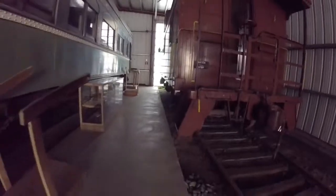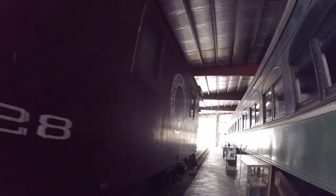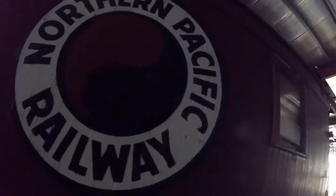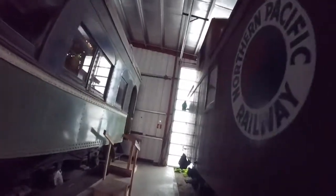Then later on, Northern Pacific 1628 was retired and came to be part of Bonanzaville USA in West Fargo, North Dakota, where it can be seen today. It can also be found in the Railroad Museum's barn on the grounds, and you can even visit the interior of it as well. Also, there are times it is sometimes brought out of the barn and seen outside as well.